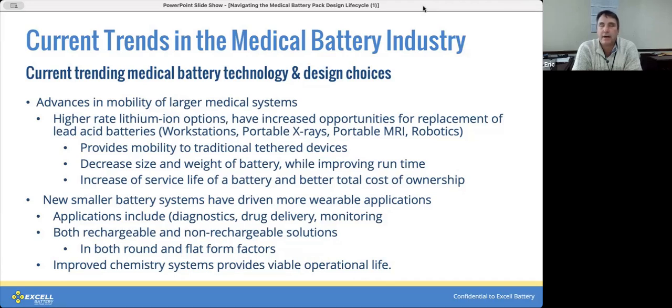The improvement in chemistries that we've seen in rechargeables applies to these smaller form factors as well, and really provides the viable operating life that a device needs. As you get smaller and smaller, the question is whether it will last long enough for a user to go through whatever their usage pattern is. And you've seen improvements in chemistry systems that have allowed that. So, next slide.